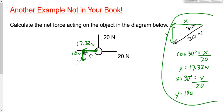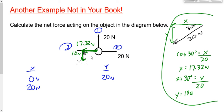Okay, just like we did back in Unit 1, back in our kinematics unit with displacement and velocity vectors. We got X and Y components. So let's add them up. The X components, let's call this one the first one, second one, and the third one over here. The X component of the first one is 0. The Y component is 20. The second one, the X component is 20. The Y component is 0.